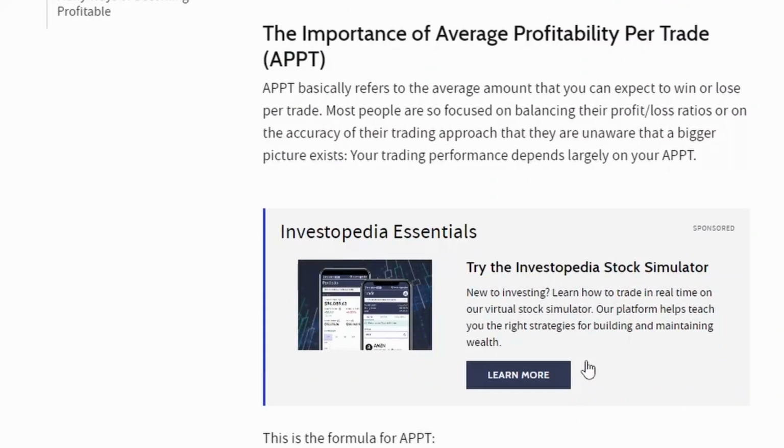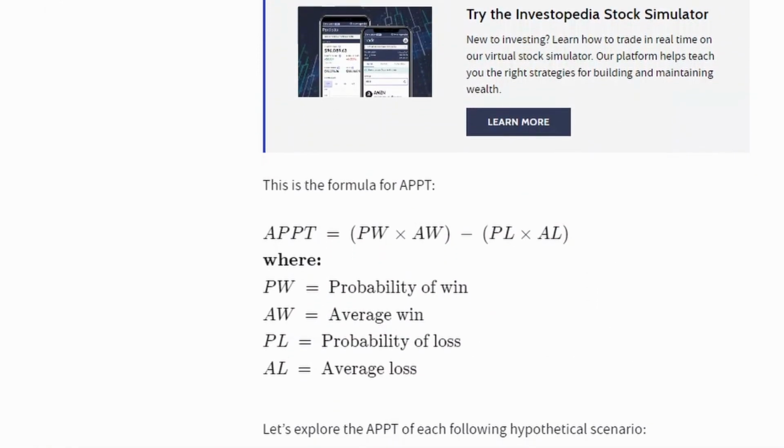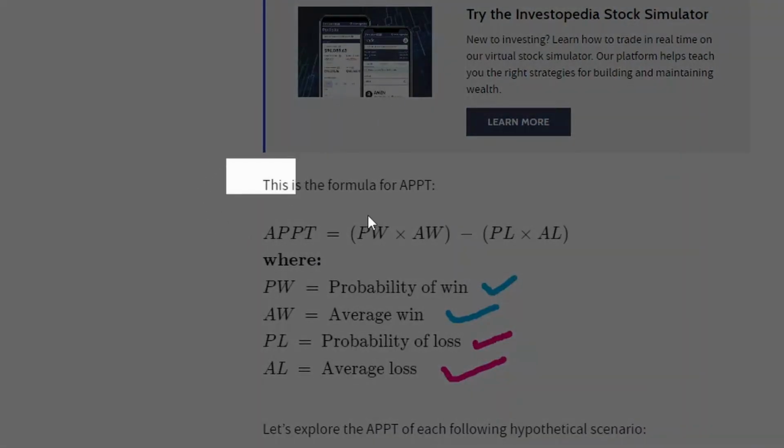The formula that I really want to focus on is this one that she used here. With this formula, the APPT is basically the average amount that you can expect to win or lose per trade. So that's the more important number that needs to be focused on. This formula is pretty much the probability of the win times your average win, minus the probability of a loss times your average loss. So what we're going to do is essentially do these calculations based on the statistics that we have so far. I'm just going to do a quick snip of this one here.